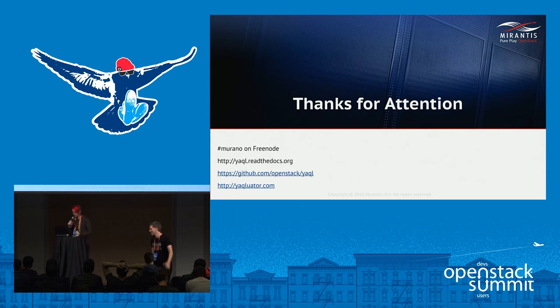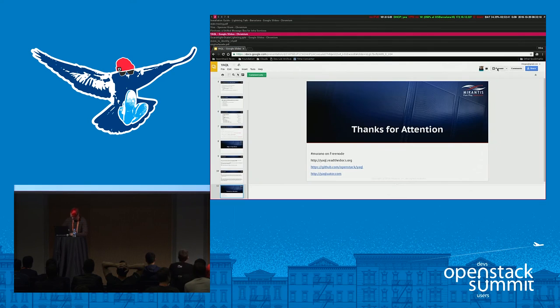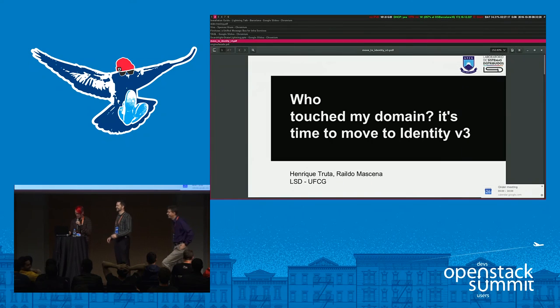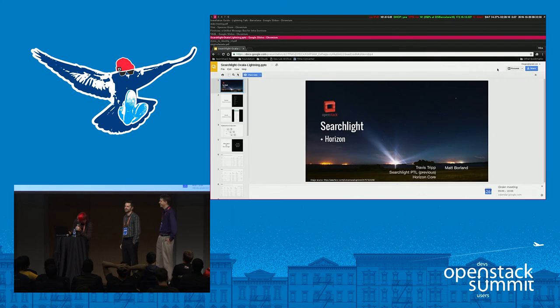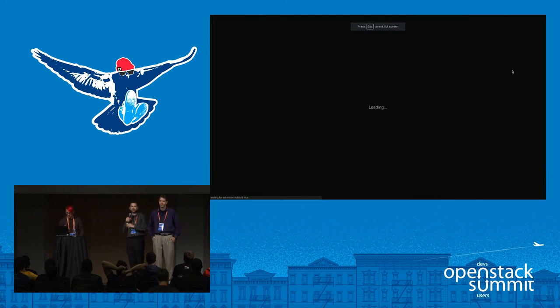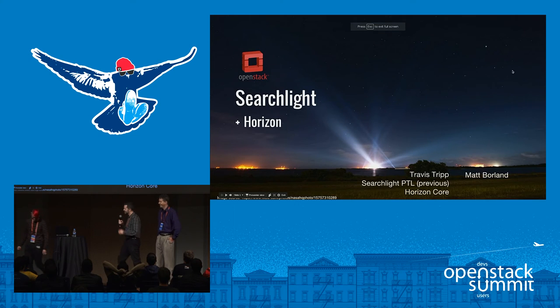If that was my carbon, that would have shattered. Okay, so we're going to hear from Travis and Matt. Oh, okay, we actually have both people. And then on deck, oh man, I'm going to butcher this so badly. Henrik and Raldo? It's horrible. I'm going to refresh this and hand off the mic. All right, thanks. This is the first time I felt like I was on The Price Is Right. Who's up next?